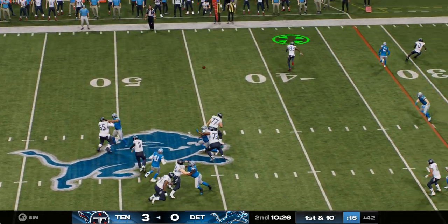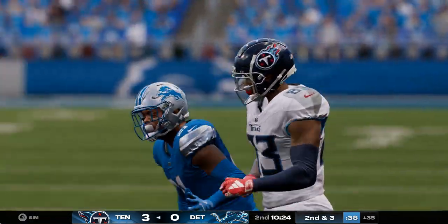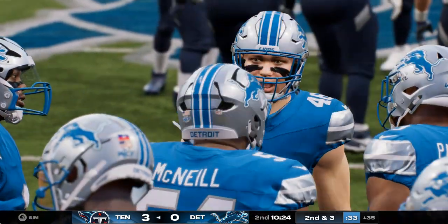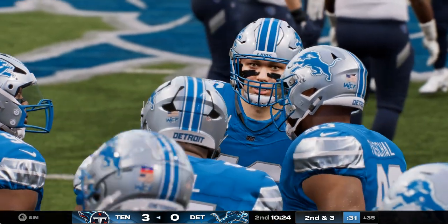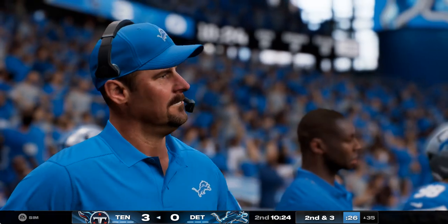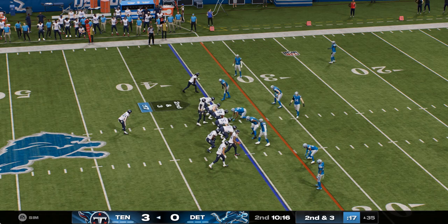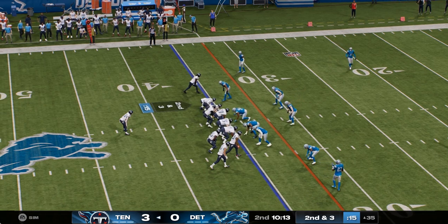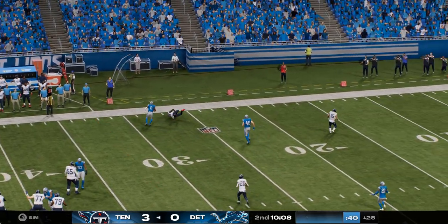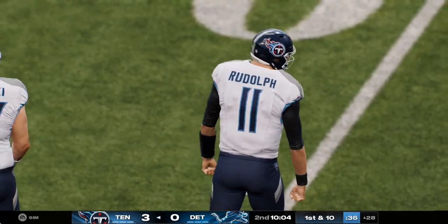Rudolph now to throw. Throwing the out route, finding Boyd for the completion, and he's going to be out of bounds down around the 35-yard line. Second down and 3. Now a play fake, and it's Rudolph. He gets this one to Boyd. Back-to-back receptions for him, and it's another first down.